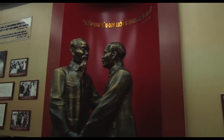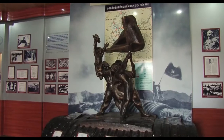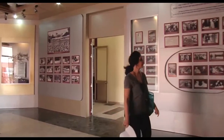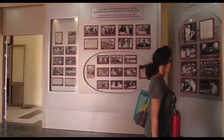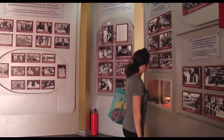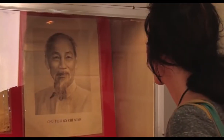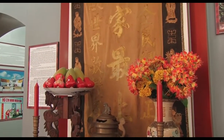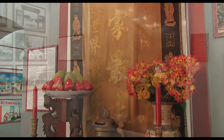This museum explores the life of Ho Chi Minh, and it's claimed that this is where a 21-year-old Ho Chi Minh left Vietnam from in 1911 after signing on as a galley boy on a French freighter. The museum contains a number of his personal effects and a great variety of historic photos.